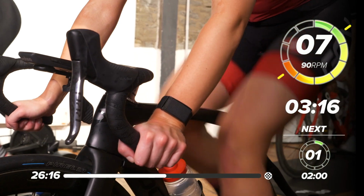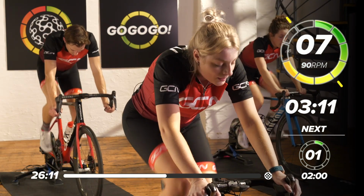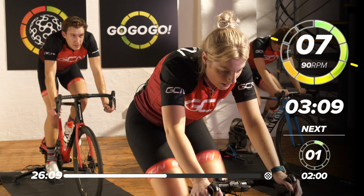Oh, I'm feeling it. I don't know if the sweat can tell, but this means I am not faking this effort, let me tell you that.